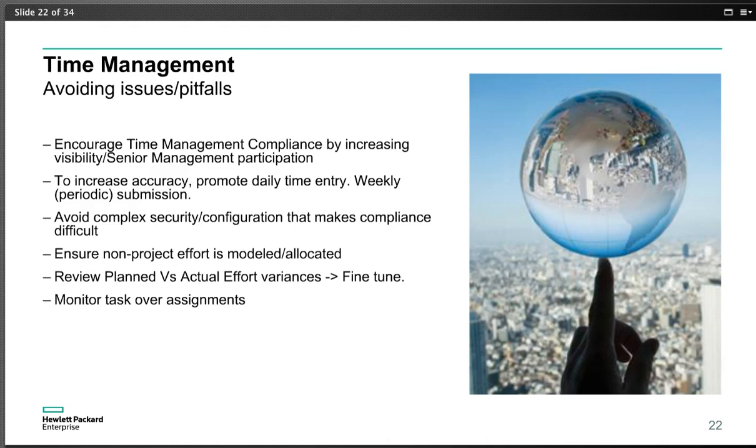The side advantage of that is that it also increases the accuracy of your time management. I don't know about most of the folks on this call, I definitely cannot remember on Friday what I had for breakfast on Wednesday, so much less am I going to remember how many hours I worked on Project A versus Project B during the course of the week. So these are some of the things that we've seen helping with compliance and increasing the accuracy of your time management.